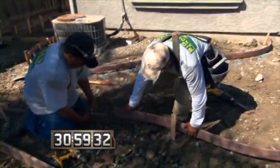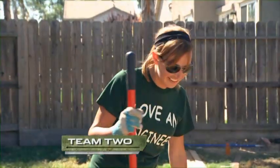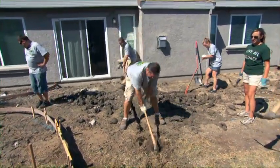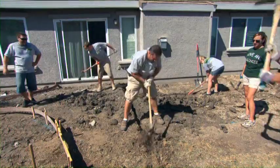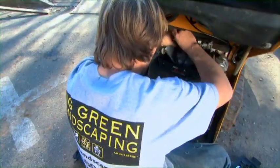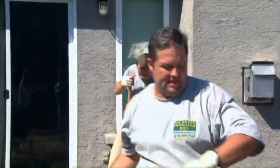9 a.m. and Team 2 is already falling behind. They need to dig an electrical trench before they pour their concrete. But there's a problem. We are totally screwed right now because I have to hand dig this trench because our trencher broke. It'll be up and running by the time we're done digging this.